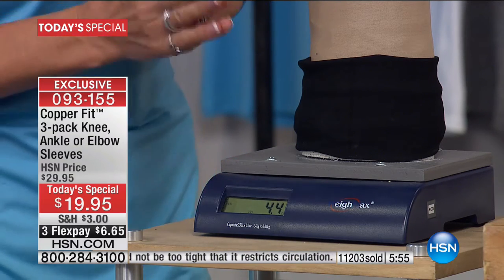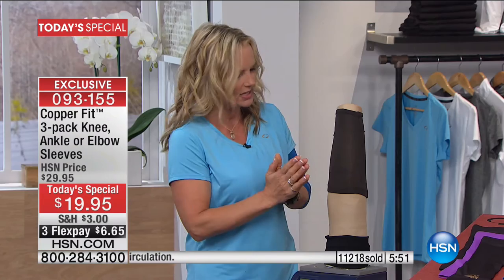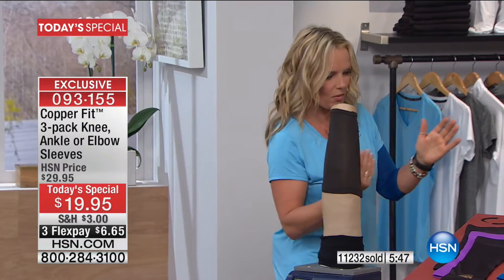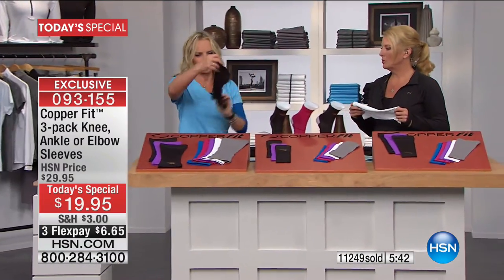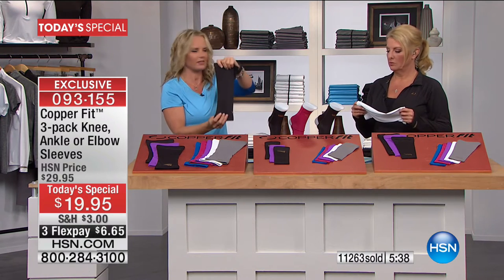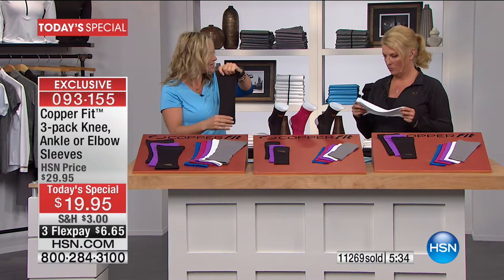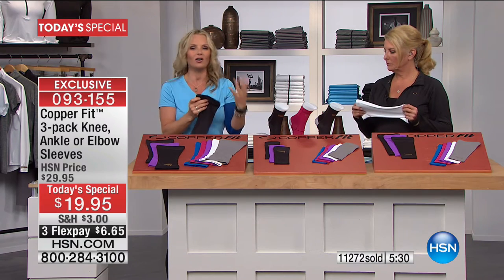But with compression, you want just the right amount. Not too much and not too little. And what we've done, we've really thought about the human form. We've designed our compression garments with you in mind, with the body. So with the knee, you can see it curves to mimic the back of the knee. We've spent hours and hours engineering all our pieces to fit you, to be comfortable, so you can wear them all day under your clothes.